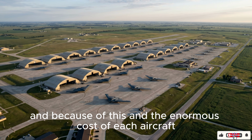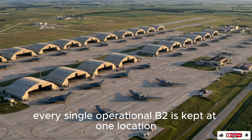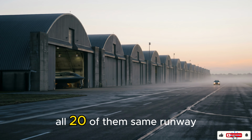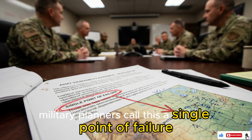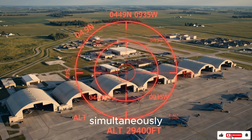And because of this and the enormous cost of each aircraft, every single operational B-2 is kept at one location. Whiteman Air Force Base, Missouri. All 20 of them. Same runway, same hangars, same zip code. Military planners call this a single point of failure. One successful strike on Whiteman, and the United States loses its entire stealth bomber fleet simultaneously.